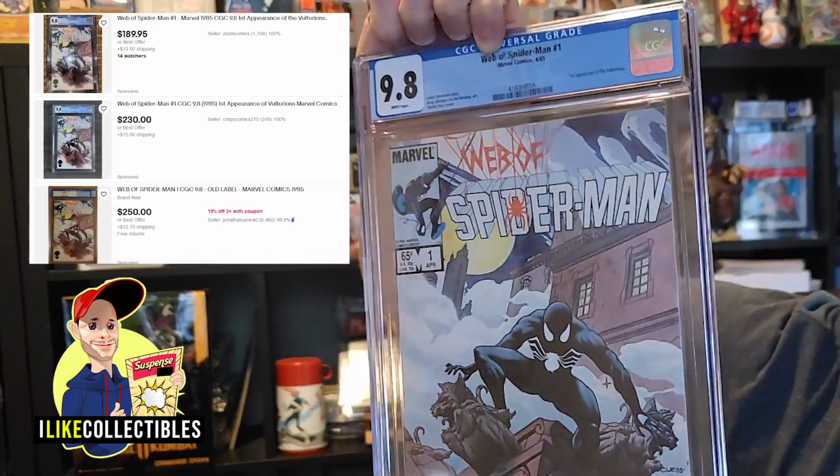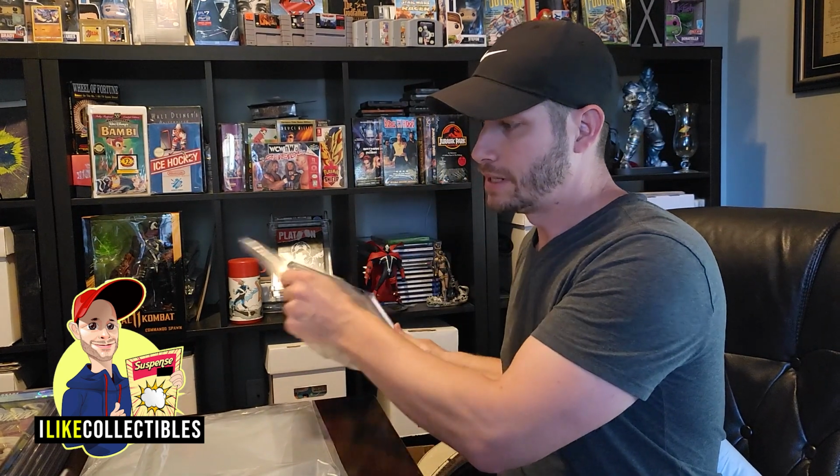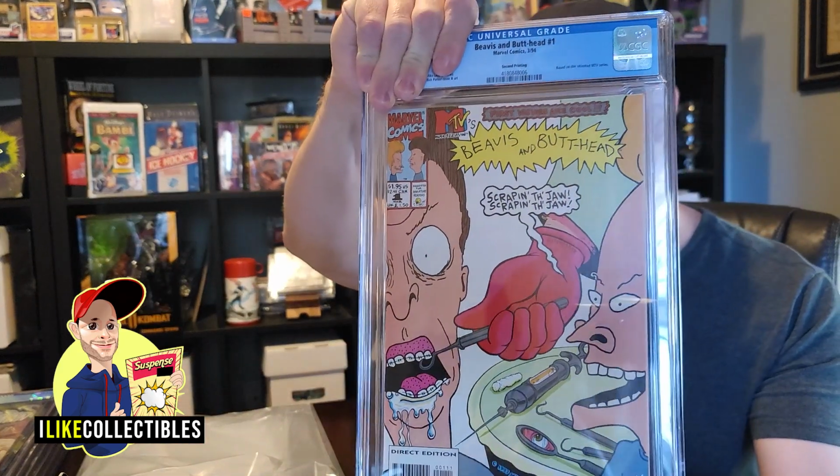I guess you always have that one little hope that something's going to come back a 9.9, although I've never had a 9.9 come back from CGC. I've had one come back from PGX, but never from CGC. So maybe one day, but it was the cleanest book that I sent, so I was pretty happy that it came back a 9.8. Next up, it's a really cool book.